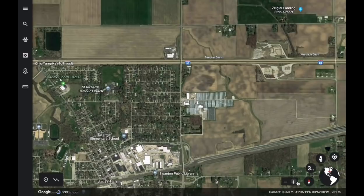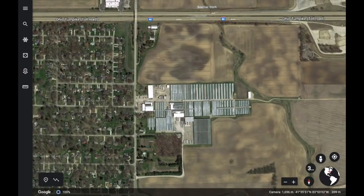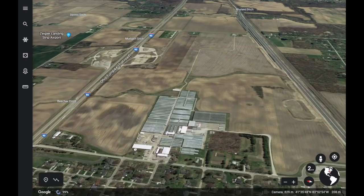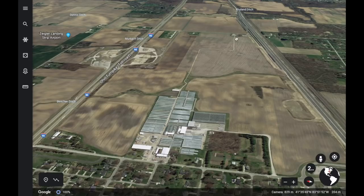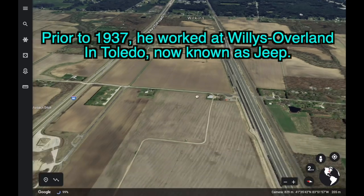So you can see the greenhouse right in the center of the screen. You have 14 acres of greenhouses there. And I grew up right here. There's a pool in this backyard of this house. A lot of the land that you're looking at now is fields that the family grew food on. And this homestead right here was the original homestead purchased by my great-grandfather in 1937, plus 92 acres. That's how the farm started.